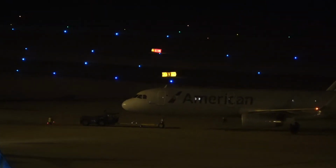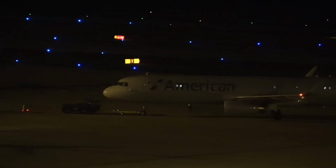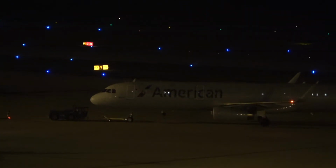Fire one. The Airbus ready for 19 right, cleared for takeoff. Hey, speaking of Airbus, in a couple weeks I was surprised to see I'm flying a brand new A220. I've never seen an A220 even up close, I don't believe. Let alone flown in one. That should be pretty exciting.